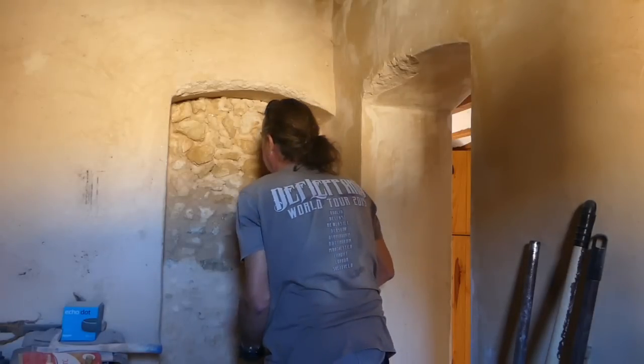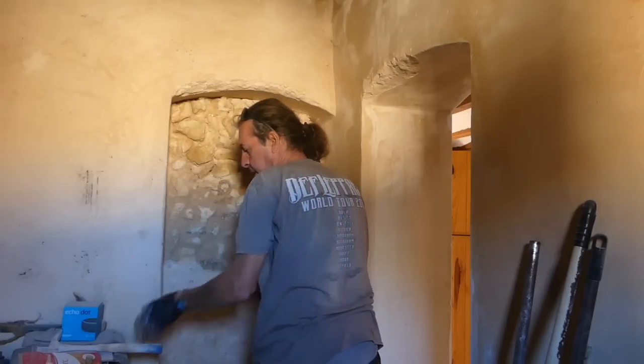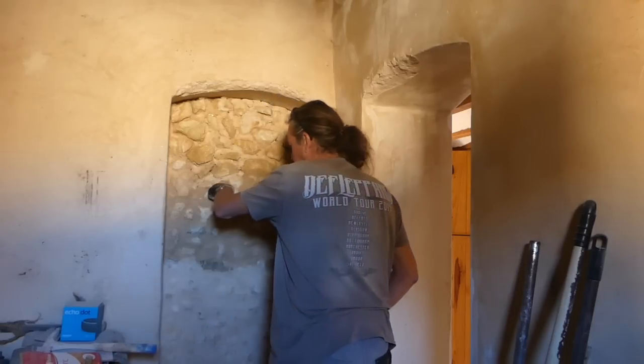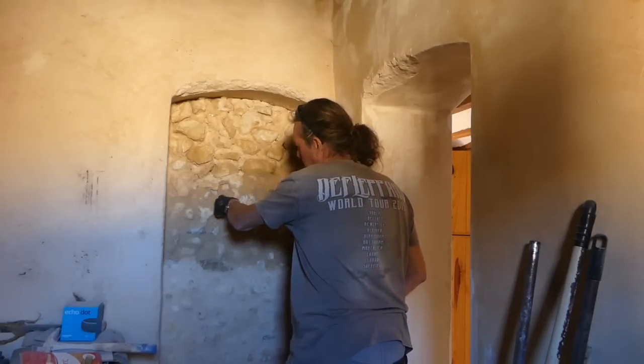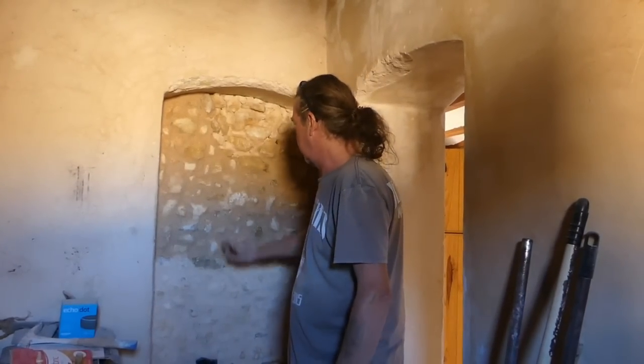So keep whacking them in, keep pointing it up. Where's my hammer? There it is. Lovely. Well, not good. I've run out of mix with that bit to do. Normally a full mix will do a square metre or so. I'm not very happy, but I'm not doing another one today. It's getting late now and I'll carry on in the morning.